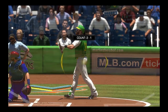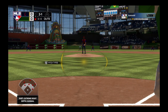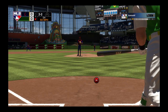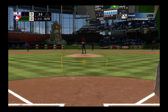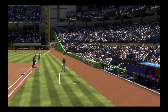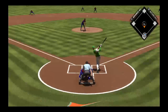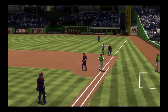Digging in, Bryce Harper. He'll lead things off here in the bottom half of the first. Now the 2-1. Waves and misses for strike number two. Two-two pitch is fouled away. And he chased it in the dirt. And the throw is there to record the first down.